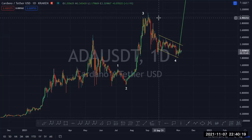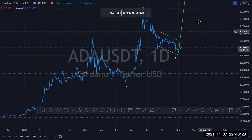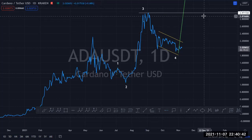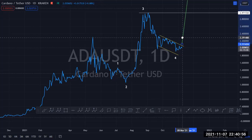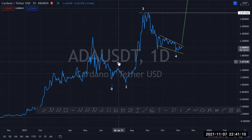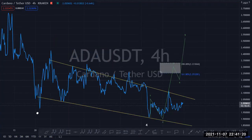Yeah, it tested $3. But let me check where we stopped last time. The highest point of ADA is this place, $2.97. So once this channel is broken, then look for a new high. For now, let's keep watching this level and how it goes when it breaks.